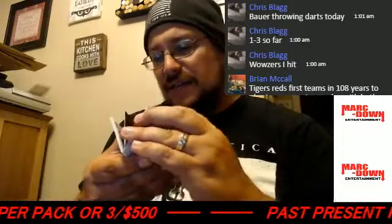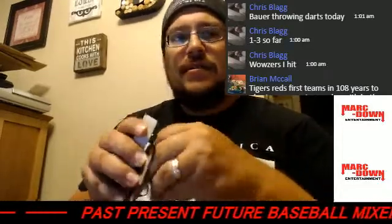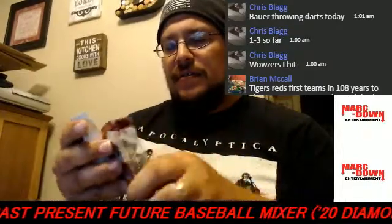Looks like we got a hot box here, because I think I see a parallel in every pack. So hot box. Parallels coming out. Lots of parallels coming in. Looks like you got pretty much 2 in a pack, most packs.